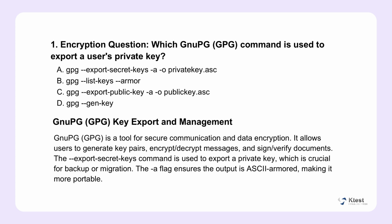It throws us headfirst into the world of encryption with GPG. Imagine you need to back up your private key, maybe move it to a new machine. What GPG command would you use for that? That's a great starting point, because private keys are truly the heart of your encryption security. And the command to safely export that private key is gpg --export-secret-keys -a -o private-key.asc.